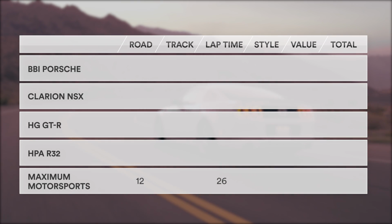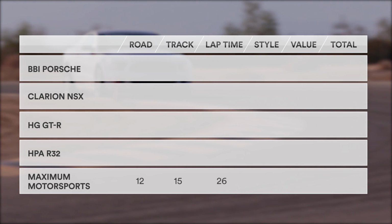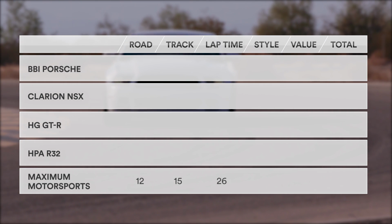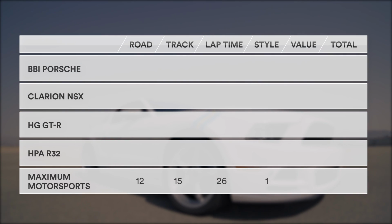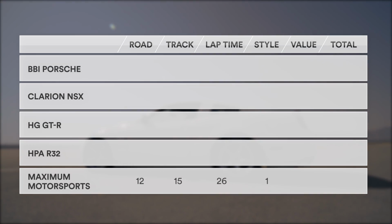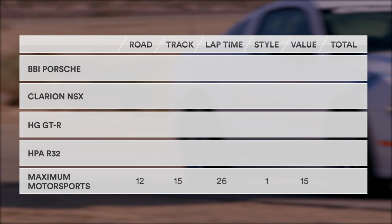For drivability on the road, I gave the Mustang 12 points out of a possible 15, good enough for second place. Lee even gave it the full 15 out of 15 for track manners, the highest score possible, due to how easy and predictable it was to drive at the limit. It only gets a 1 out of 5 for style because it just looks like a Mustang with wheels on it, but it does get top marks of full 15 points for value, setting the benchmark for the category.